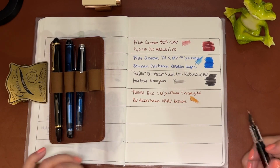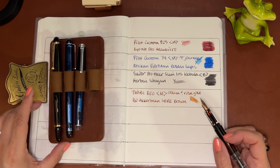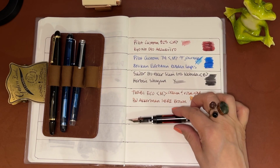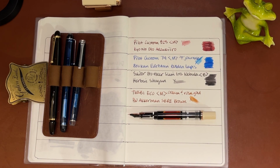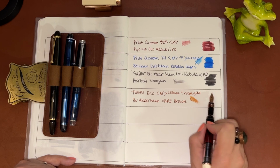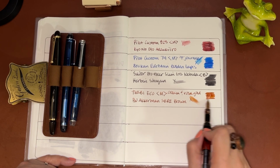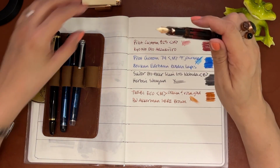This was recommended to me when I bought the pen. The person at the checkout desk said that a lot of people really enjoy putting a sepia ink in it. And I didn't have anything named sepia, but I knew I did have something in that general colorway. So I have inked this pen a couple of times. It did show up in an earlier Currently Inked, and I have filled it a couple of times, and I decided to bring it back into this lineup because I've really been enjoying it.